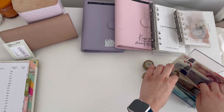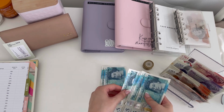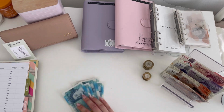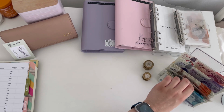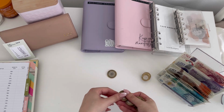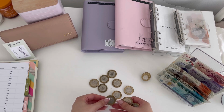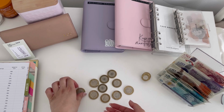In tens. In fives, we have got 5, 10, 15, 20, 25, 30, 35, 40, 45, 50. Then in £2, we have got 2, 4, 6, 8, 10, 12, 14, 16, 18, 20, 22.